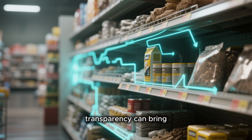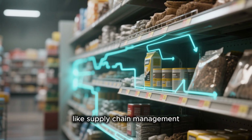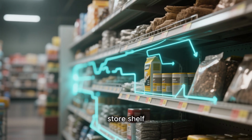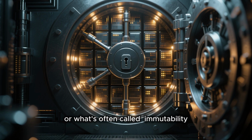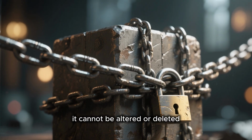This level of transparency can bring unprecedented accountability to industries like supply chain management, where you could track a product from its origin all the way to the store shelf. And third, we have security, or what's often called immutability. This means that once data is recorded on the blockchain, it cannot be altered or deleted.